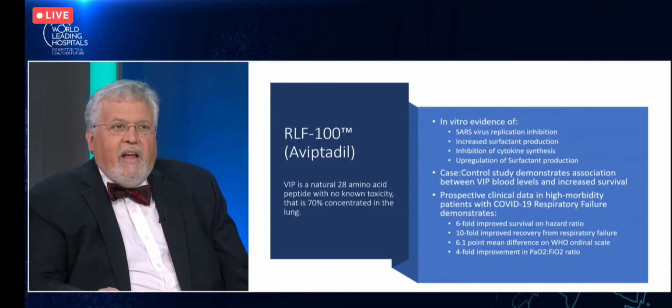Product name for Aviptadil, which we're using to treat respiratory failure in patients who have COVID-19. And Aviptadil is a fancy name for a natural hormone that's made in the body called Vasoactive Intestinal Peptide. It's a 28 amino acid hormone. It has no known toxicities, and it's primarily concentrated in the lung.